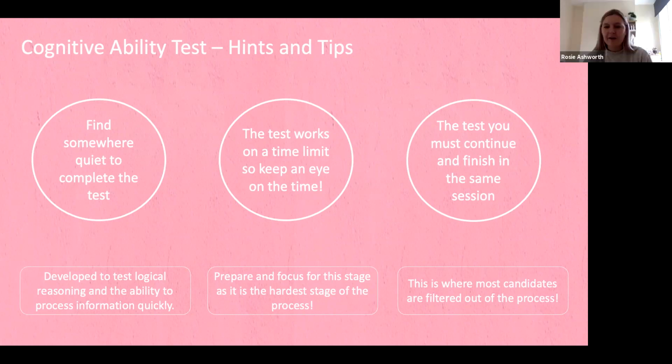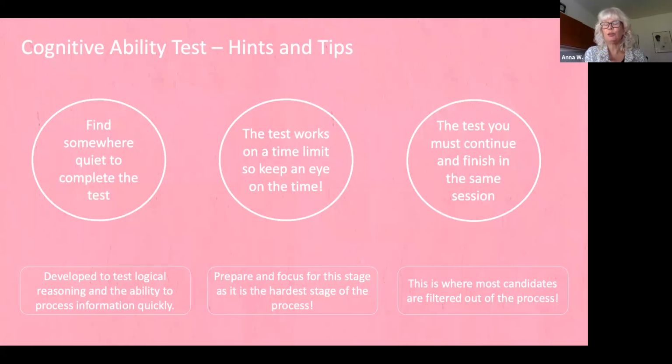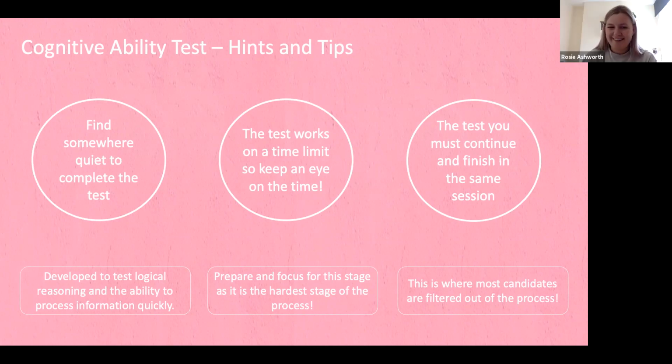We have a few questions actually in the chat about these. Someone wants to know, are these hard? This is required for the application process too, right? Yeah. So the first application form, when you filled in the quick one, you get invited to do this test.